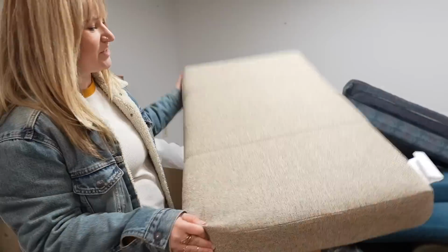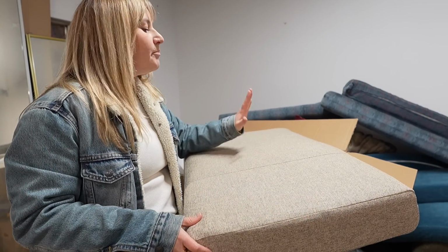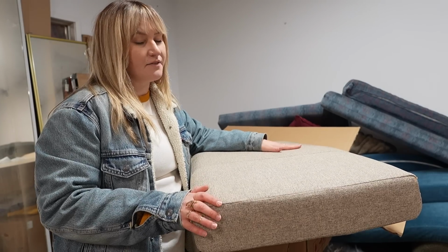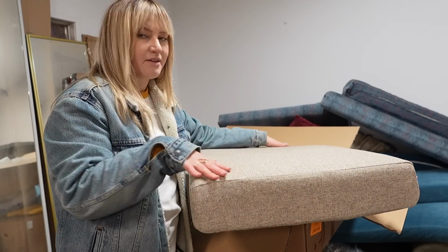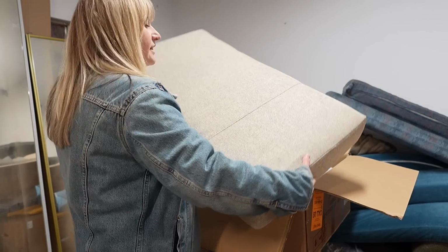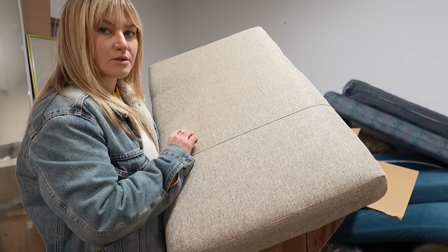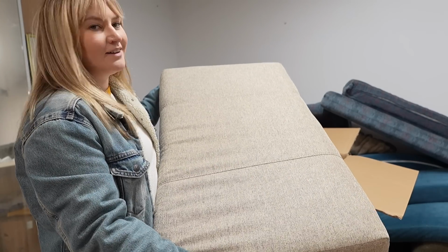It's a fabric material. They did have like a fake leather material that I really liked, but in reality, it'd probably be a little bit cuter, but not as comfortable, especially in the summer when it's hot and you're sweaty. So that's why I went with the fabric. And I love it. It's like a different mixture of tan colors, the little bit of darkness in there. I'm really happy with that.